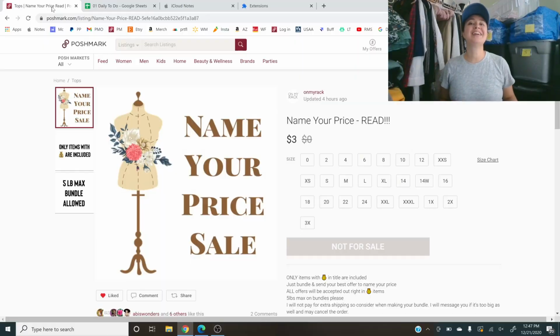Now let's go ahead and look at my listing. Okay, so here is my name your price sale listing. This is the listing that I included in my Poshmark closet. I shared it multiple times as much as I could, and I put it at the top of my closet, so it was the first thing that people saw. Also, I should note, if you're running any other sales, you may want to hide those signs at the bottom. That way you're not confusing people with multiple sales and multiple promotions going on.